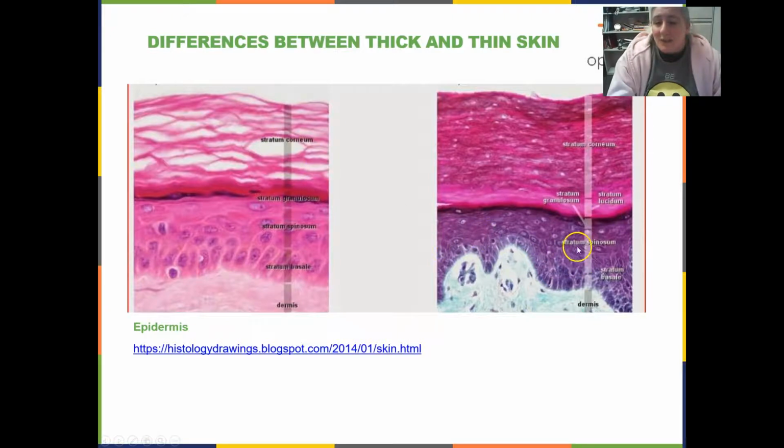And with thick skin, some of the things that you will see that differ from thin skin is that thick skin never has hair follicles. There's no hair follicles ever found on the palms of your hand, on the anterior digits of your hand, or on the soles of your feet.